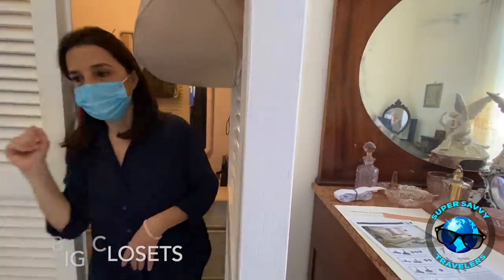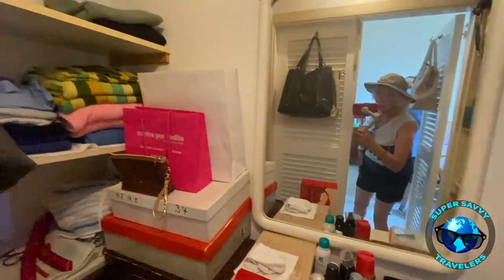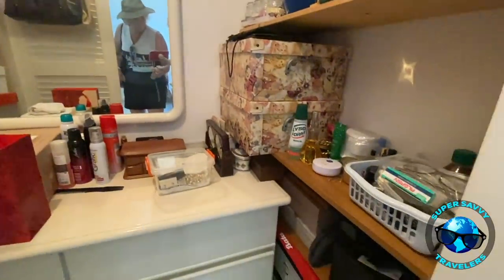Oh, it's big. Oh, okay. This is huge. This is great. Oh, and it's got shelving units. Oh, this is a nice walk-in closet here. Very nice. Okay, we're going out of the bedroom in the hall.